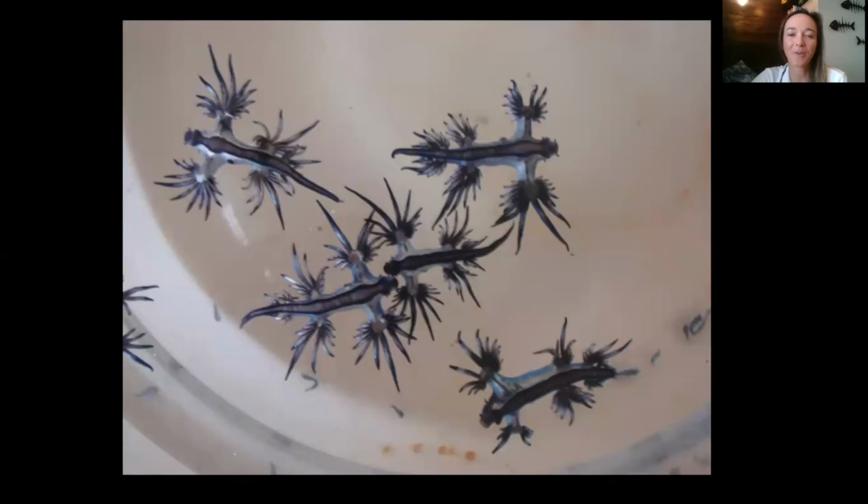I only find these every couple of years, but when you see all the other blue things washing ashore, it's well worth looking out for them. These eat the other ones as well.